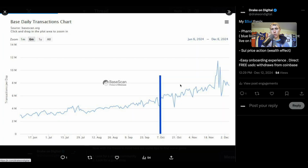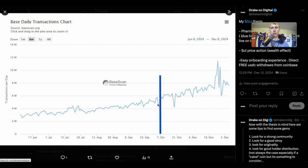This chart shows the integration of the transactions on Base chain as soon as Phantom was allowed or placed on there. This blue line is when Phantom integrated with Base chain. You can see here Base transactions basically doubled after this. And if you're kind of new to crypto and you haven't jumped around, Phantom is a crypto wallet that's predominantly used for the Solana chain.